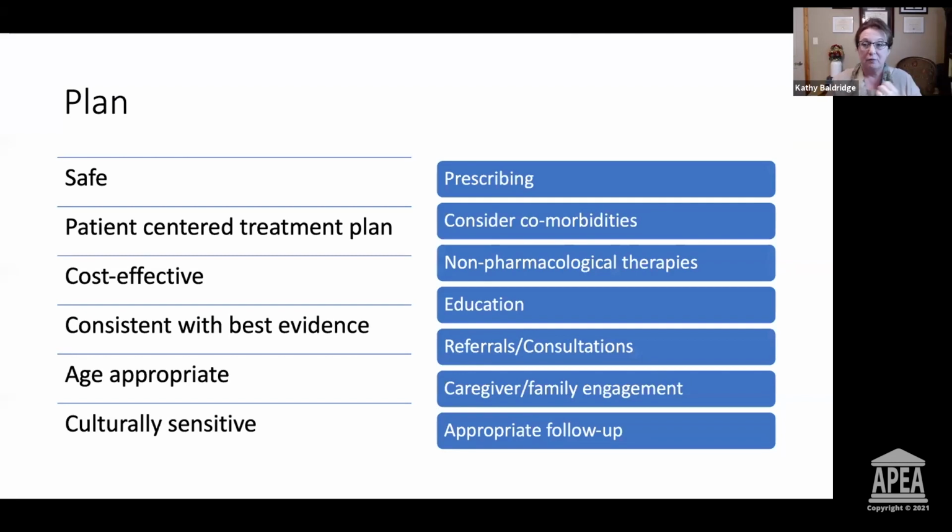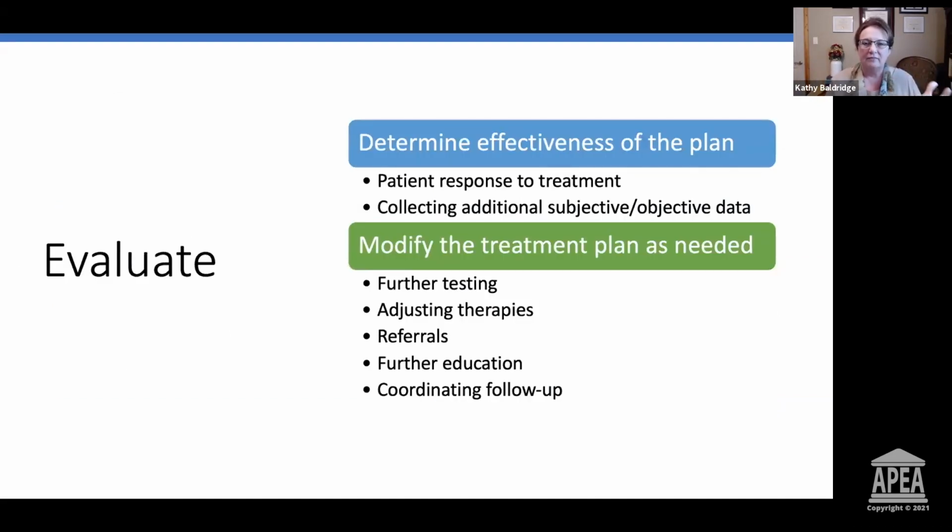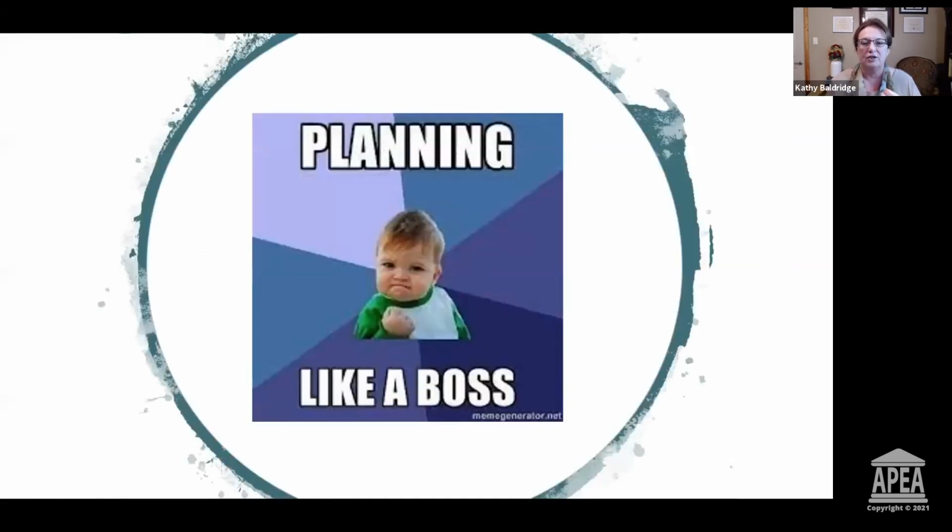Planning, all things planning. Safe. Are you prescribing medications that are safe? Do you know the side effects of those medications? Are you considering the comorbidities of the patient? Educating the patient, teaching them how to take their medications or any non-pharmacological interventions. So planning is a pretty big area, right? And then evaluating the patient, determining, was your treatment plan effective? If it wasn't, what else do you need to do? When do you stop medications? When do you extend the medications if you're treating an infection that's not getting better? Those sorts of things are what are included in the evaluation domain.